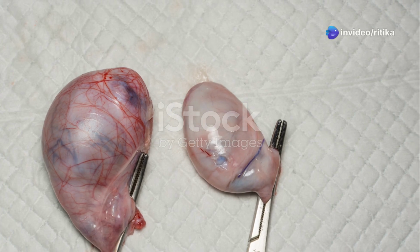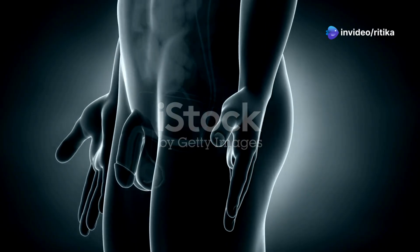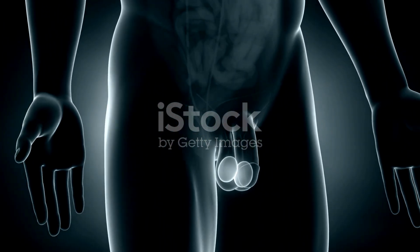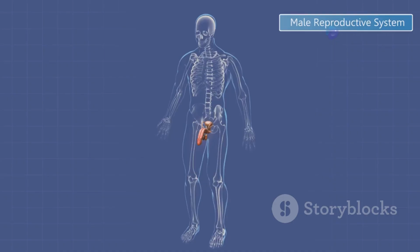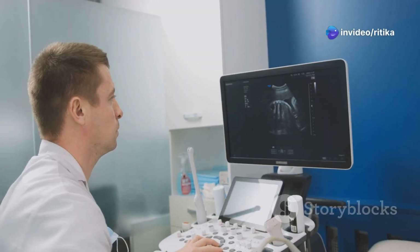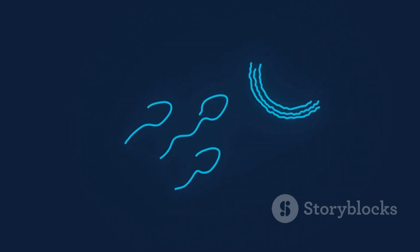The scrotum is a pouch of skin that holds the testes outside the body. This external location is crucial for maintaining a temperature slightly lower than the body's internal temperature, which is essential for optimal sperm production. After sperm are produced in the testes, they move to the epididymis, a coiled tube located on the posterior side of each testis. Here, sperm mature and are stored until ejaculation.